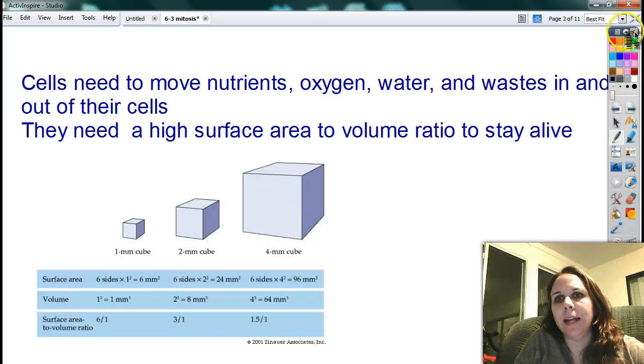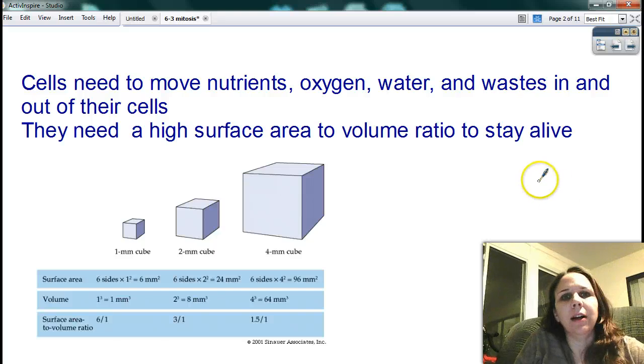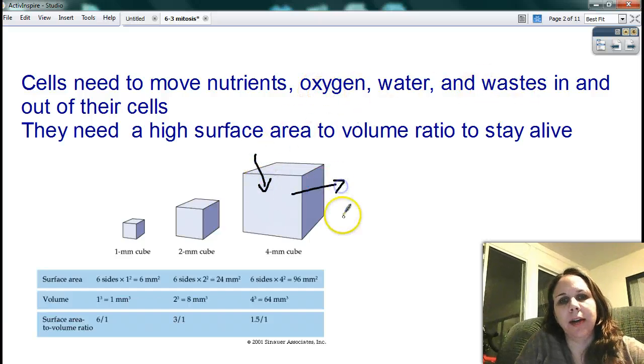The cells themselves need to stay small. This is kind of going along that same idea. Cells need to stay small in order to move stuff like nutrients, oxygen, and water into the cell, and waste like CO2 out of the cell.